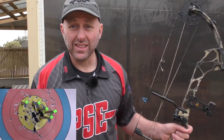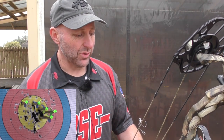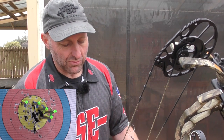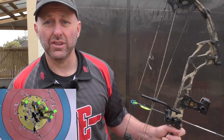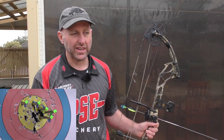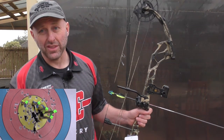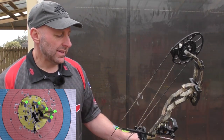Like this bow is lovely to shoot. How do I rate this bow overall as far as all bows I've shot? It's a budget bow, but it's really, really nice. I like the Drive and I shot really well with the Drive, but to me it was a little bit short, 31 inches axle-to-axle. I prefer the 33. And what PSE have done with this bow, they made the bow really, really nice.